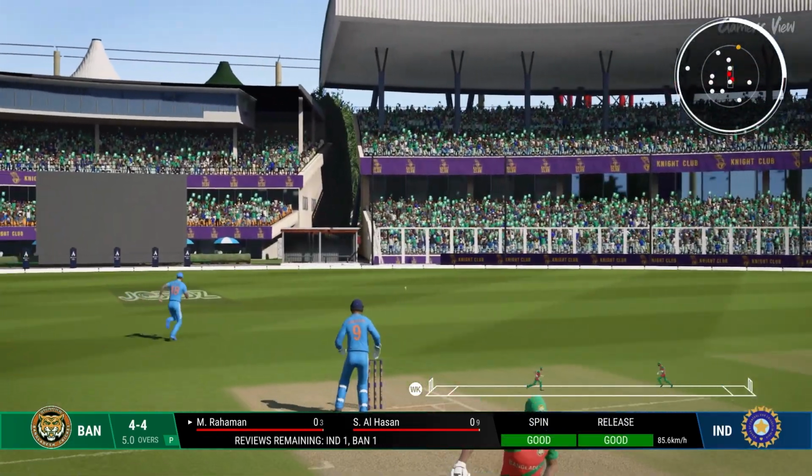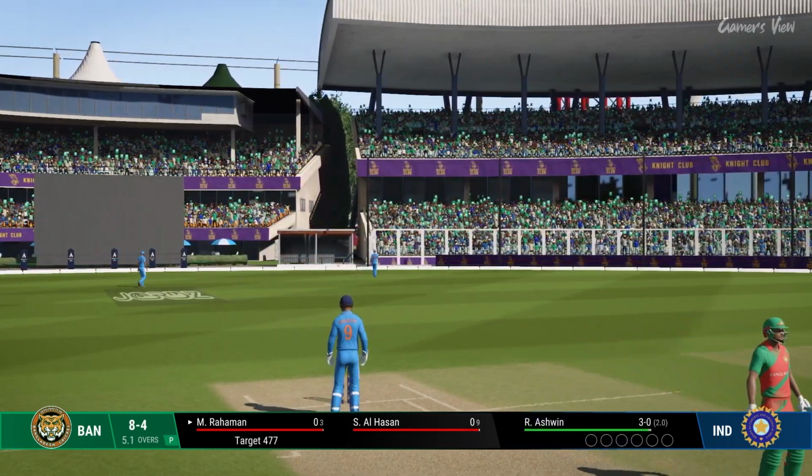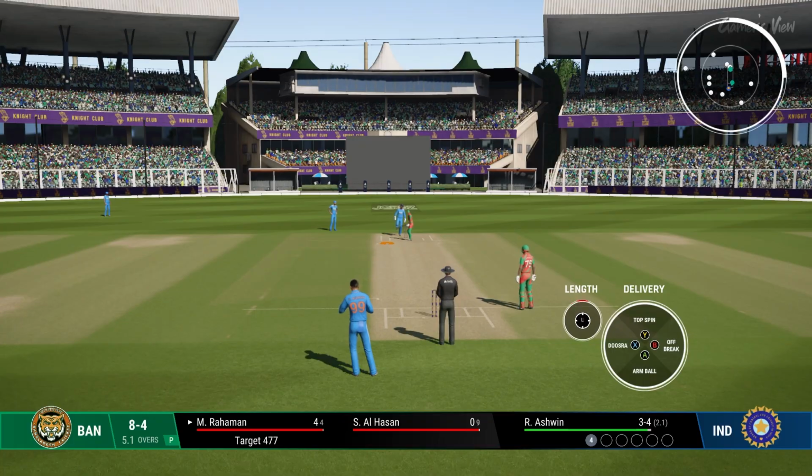Yeah. It's a full toss and worked off the pads nicely. Could well be four. You can't fault the bowling. Sometimes your opponent is just too good. That is a beautiful front foot shot. No point in chasing that one.